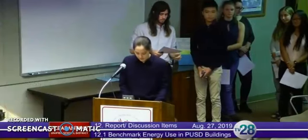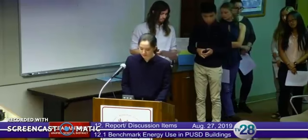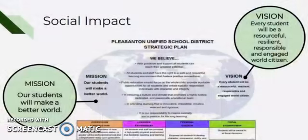A model of environmentally responsible behavior is especially important for the young Pleasanton students who will live through the effects of climate change. Not only does energy efficiency reduce the district's carbon footprint, but it also protects the students' futures by ensuring a safe, healthy environment in which they can thrive as students and active citizens in their communities. By advancing the energy efficiency of PUSD buildings, the school district will model the type of behavior that is essential in empowering all students to, quote, develop character, compassion, civility, and community consciousness, end quote.